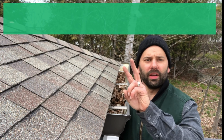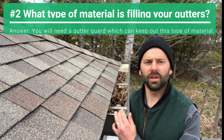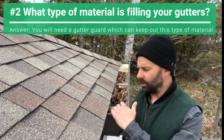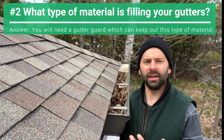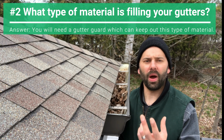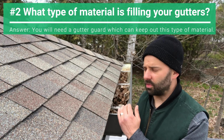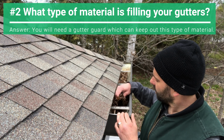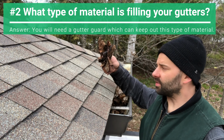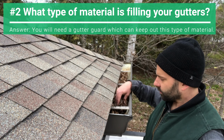Tip number 2. If you do have debris in your gutters or clogs, the next question is, how much debris do you have and what kind? Which will really depend on what kind of trees and how many you have around your house. So in this case, in this gutter right next to me here, the gutter is full of pine needles and leaves and asphalt shingle granules, but mostly leaves.